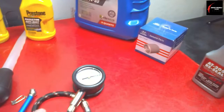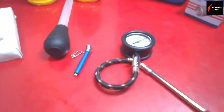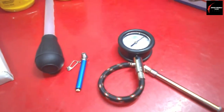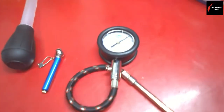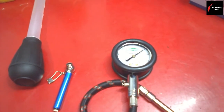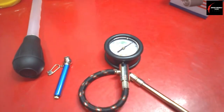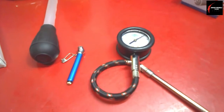And then one of the most important things on the list, and this will definitely help you save money, is tire pressure. Check your tire pressure every 3 weeks to a month. Make sure that it's at the correct specification. If you don't know what it is, read the tire or open the driver's side door and there's a sticker in there that tells you what the front and rear tire pressure is. And then that way you'll be aware of all that and you'll know exactly what to do.